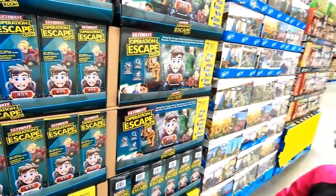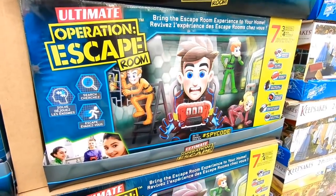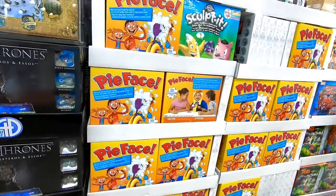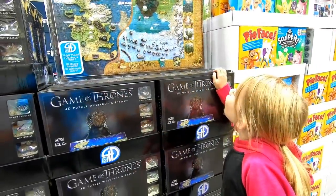Operation Escape Room. Ooh, that would be cool. This is actually probably like a fun game to play. Guess Who? Oh, I know Guess Who. Ooh, Pie Face. There's Gryffindor and Hufflepuff.